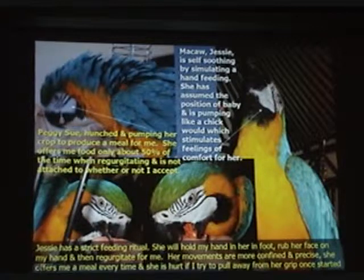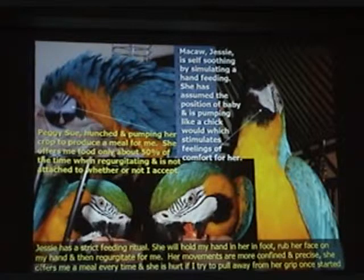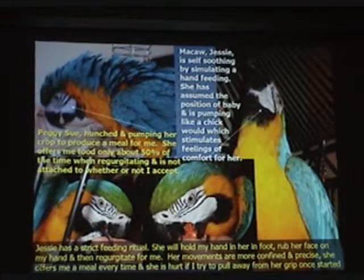Below her, that's blue and gold macaw Jessie. Jessie has a strict feeding ritual. She will hold my hand in her foot, rub her face on my hand, and then regurgitate for me. Her movements are more confined and precise. She offers me a meal every time, and she is hurt if I try to pull away from her grip once started. There she is on the left, grabbing my hand in order to put it in her mouth, and in the next picture, she is regurgitating for me. Red pellets today.